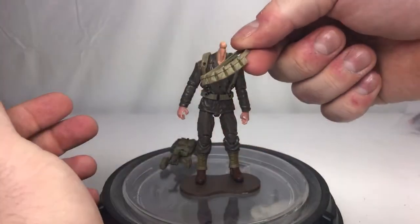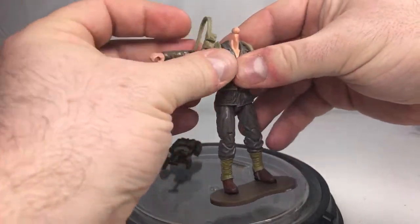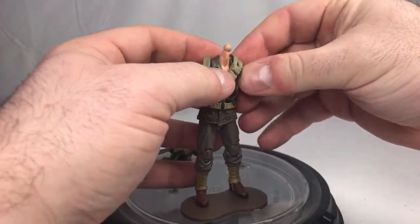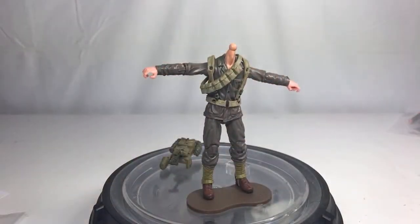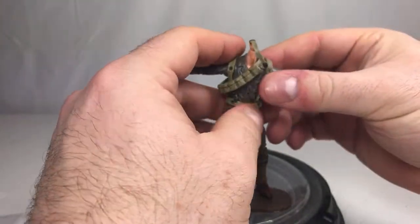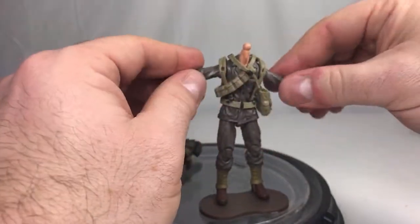What do you guys think? Bandolier, no bandolier? We'll see how it looks. I don't know if the medic needs a bandolier. Let's see how tight this is on him. I guess we could put it the other way. Could put this going the other way too. Could go that route.